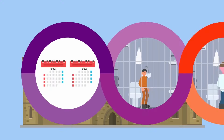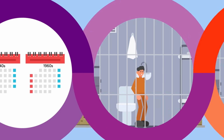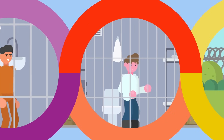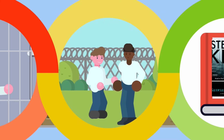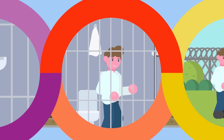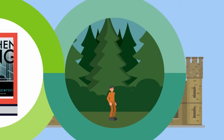The action takes place between the 1940s and the 1960s, and so it does overlap with the period when Freshwaters was an inmate at the penitentiary in Ohio. But whereas Andy Dufresne, the protagonist in Frank Darabont's movie and King's story, spends the better part of 2 decades behind bars at the equally fictional Shawshank State Penitentiary, Freshwaters was only locked up in the Mansfield, Ohio prison for a matter of months. He soon received a transfer to a minimum security facility.